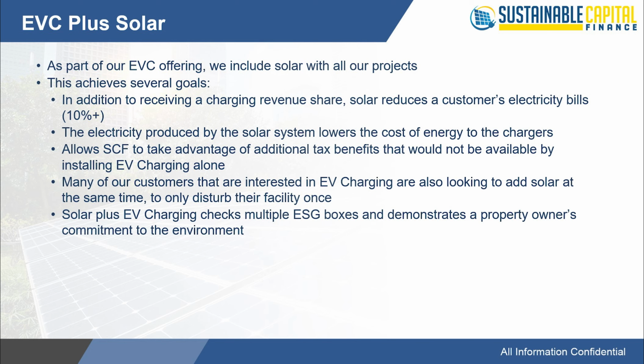So, as a part of our offering, we also include solar with all of our EV charging projects. There are a host of benefits that come from adding solar to electric vehicle charging, and we just want to cover a few of them here. In addition to receiving a percentage of the charging revenue generated by the EV chargers themselves, we also offer a power purchase agreement to the property owner to offset their building's electrical load.